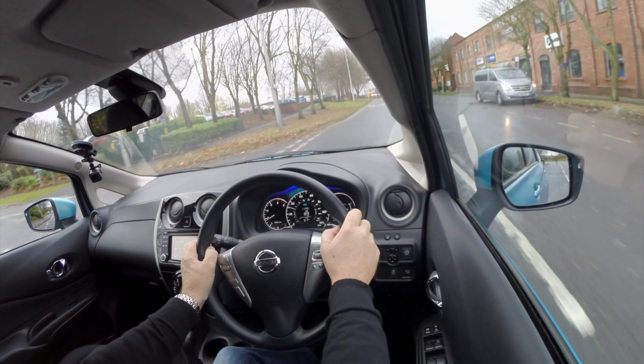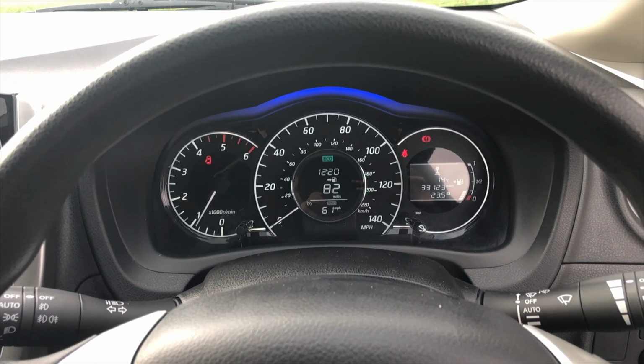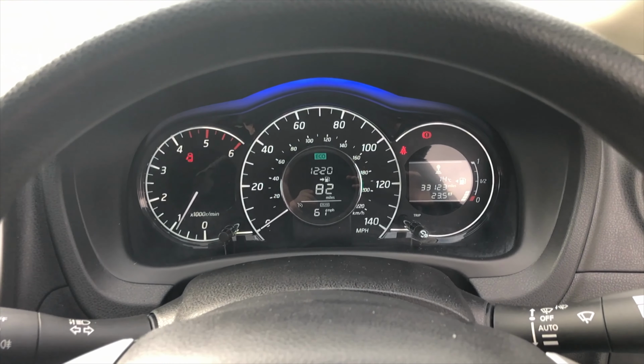Rev counter on the left there, you've got a speedo in the centre, then in the middle of the speedo there's an information display, and on the right hand side you've got your fuel gauge, and that's where it gives you how many miles the vehicle's done, and your trip counter.